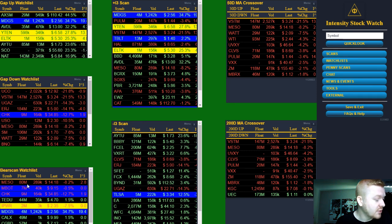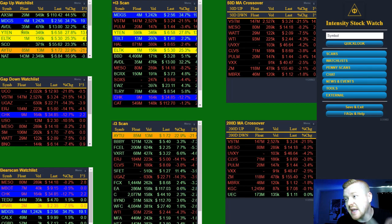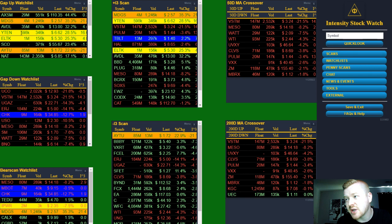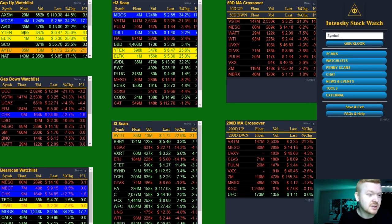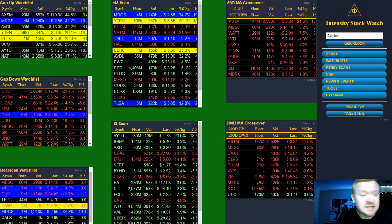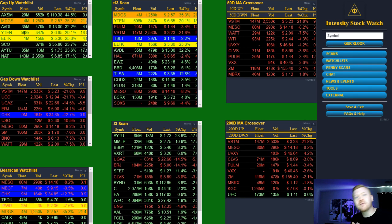For those of you who are new to these, the blue means low float. Yellow is tiny, tiny float. And what we see with YTN is 600,000 shares in the float. That's super small. For those of you who do not know, the public float are the shares available to the public. So these are not shares held by insiders, institutions, that sort of thing. YTN, very low float, low market cap. This one can rip.